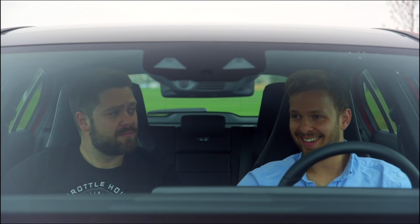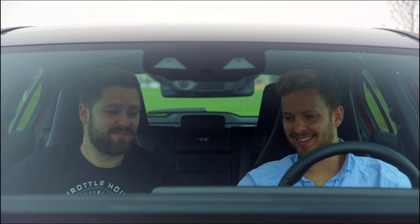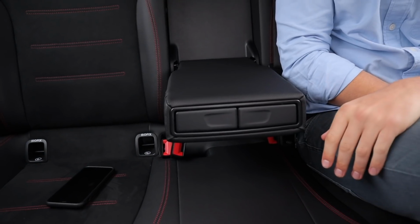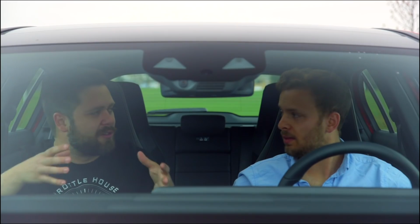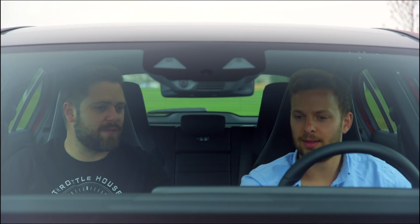No, it doesn't appear to be raining at the moment. It hasn't rained at all today in the current location. She's not wrong. All right, let's go check out the back seats because I've heard that they're smaller.